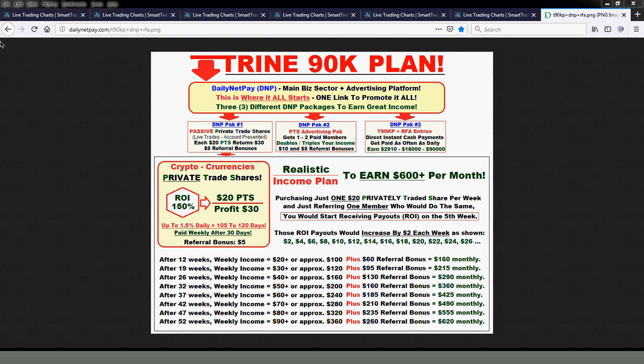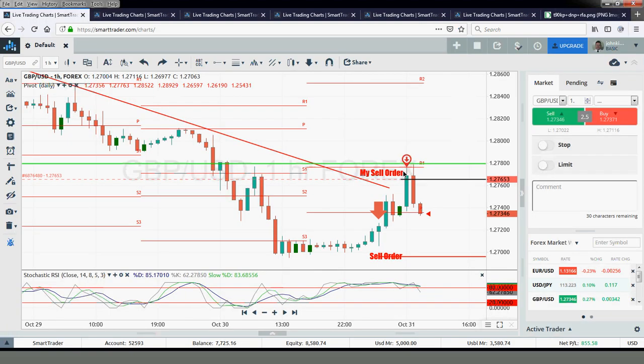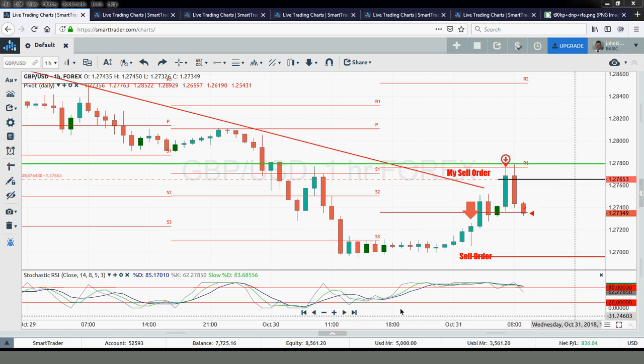Now let's go into the trading. All right, so as you know, I am trading the GBP USD. GBP, it's the British pound. Again, there's 6 British pound currencies, and I love them. This is where I trade the most, and this is where I keep track of it.